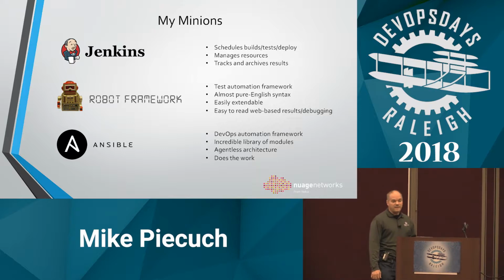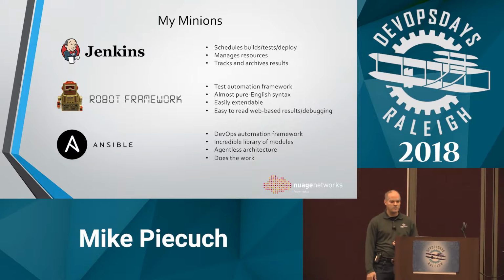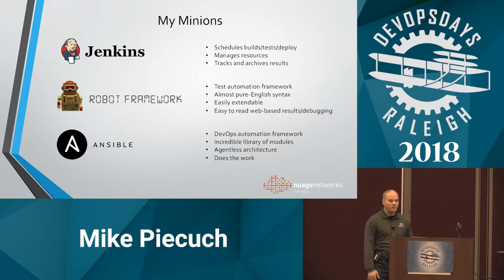So my next minion is the Robot Framework, and this is actually where I want to concentrate most on my talk. I think it's a lesser known framework, but it's really, really awesome, and I really like to sing its praises. It's a test automation framework, actually like a test harness. It is Python based and open source, but we can adapt it to do deployments, which I'm going to do in this demo.